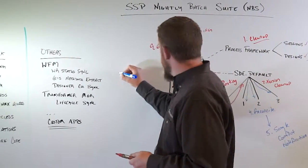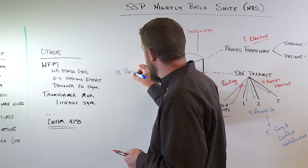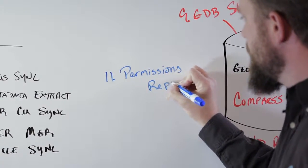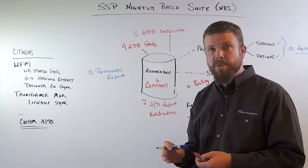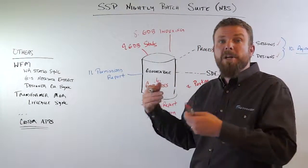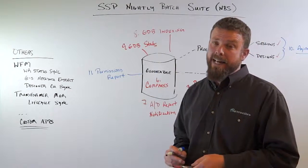I'm going to move to this side here, and this is going to be number 11, which is our permissions report. Really important in a large-scale system are permissions. We may have thousands of users that have access to the geodatabase, and we need to manage these folks and these roles and these permissions proactively. If we just let it go by the wayside, things are guaranteed to get out of sync.